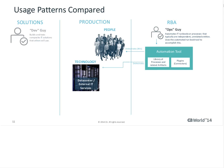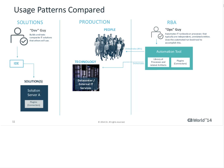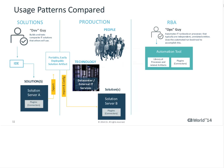Now, when we look at our solution use case pattern, it's slightly different, but in a very distinct and important way, in that generally this is a dev person, and by dev, we don't mean someone who's on the dev team, but rather the skill set they possess. So it's someone that could sit in your ops group, but is your classic scripts guy or builds custom solutions for custom apps or interfaces for the operations personnel. But what they're used to interfacing with is an IDE that they would then be able to output some code that would be deployed onto a server somewhere, and then that server would execute that code, and that would interface with the technology sitting in production, as well as have the ability to interface with the people.